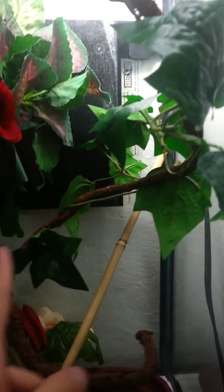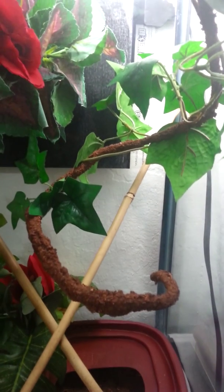And then I super glued a rubber band that I tied around this. So this is detachable, but this isn't detachable anymore. And I just have it spiraling. I've seen him on there, like her on there, a couple of times.